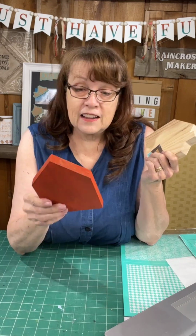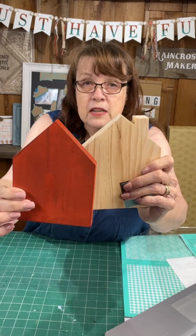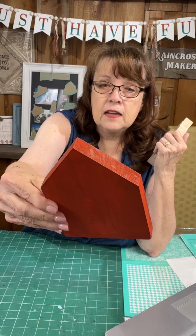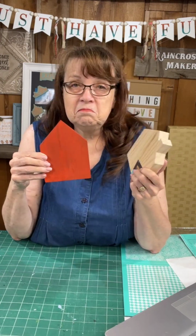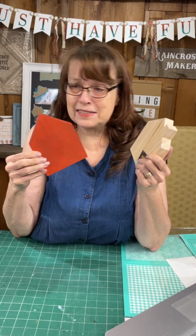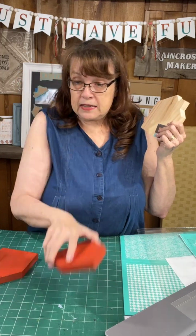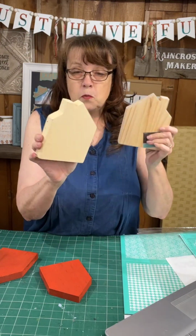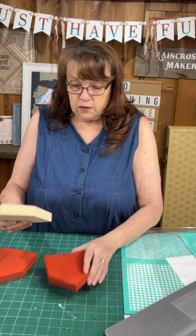I also went to the Dollar Tree and I found these little wood cutouts. These don't have the little chimney, but they were this same type of wood, and I have pre-painted this. Anyway, I got a couple of these. So we're going to put together a little condo building, I guess. I got 2 of these from the Dollar Tree, pre-painted them. And then I actually got 2 of these, but we're only going to use 1 tonight. And I pre-painted this one.